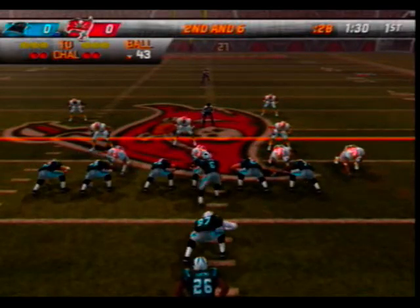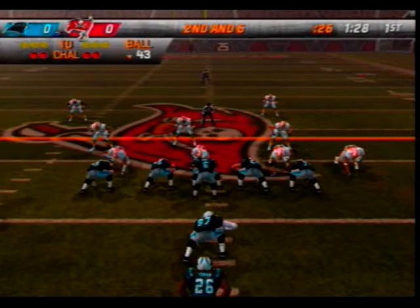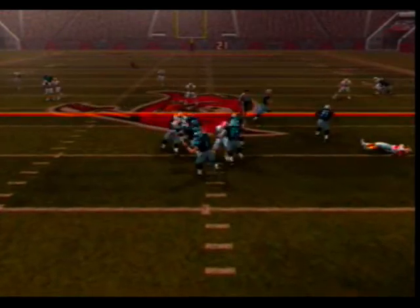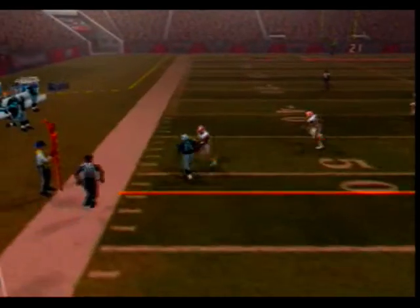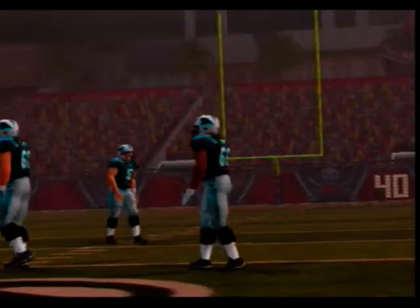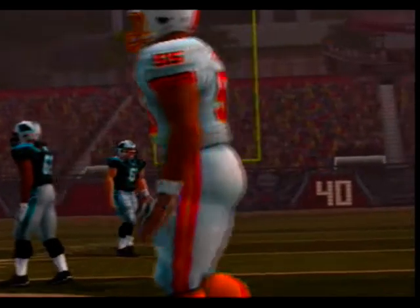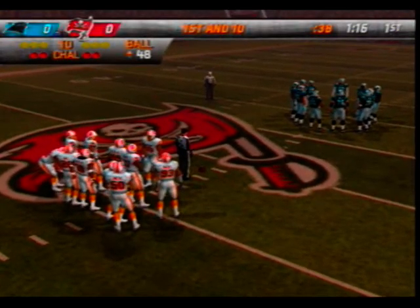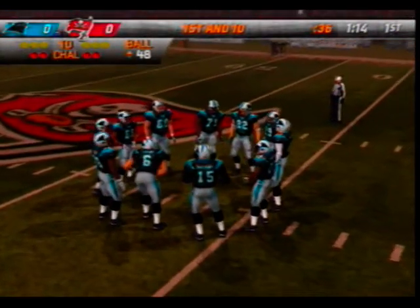The backs are lined up in an I. Olsen comes in motion. With the throw, and he steps out of bounds at the 48. Great throw to beat the zone. I'll tell you, the defense has to do a better job of coming up and clamping down on the receiver whenever he enters their zone.